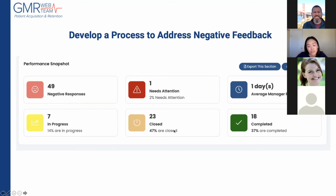So perhaps the patient just never got back to the manager after a few attempts, or they're just choosing not to return to the practice. And then a percentage we're able to retain. Managers will make a note saying this is completed. We're able to retain the patient, talk to them, see what went wrong. We recommend, if you have a survey process, to do something similar to this, because it's a step-by-step process. You can really see if how you're responding to the negative feedback is working, and you can identify the patterns of what is going wrong.